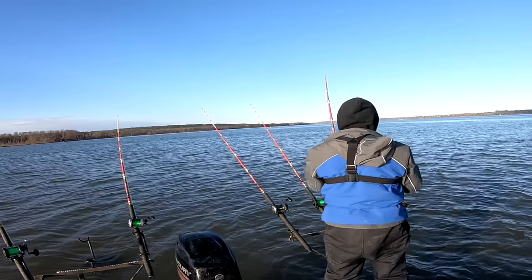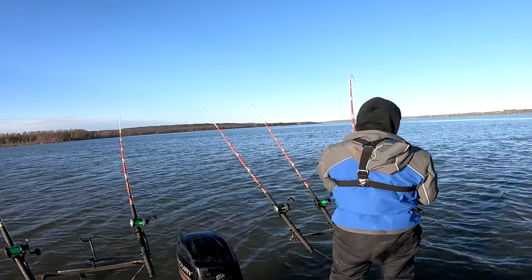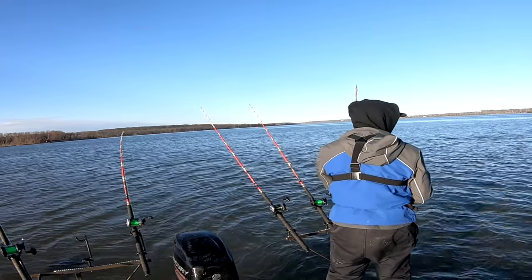Yep, so I just cruised up. You can still kind of see the buoy I was at before. I cruised up and I didn't get exactly to where I wanted to get to, but I saw some good marks and a lot of them, so I wanted to give it a shot.